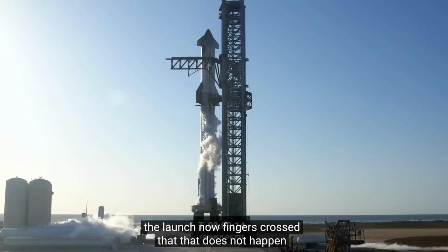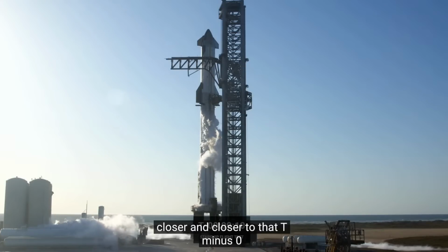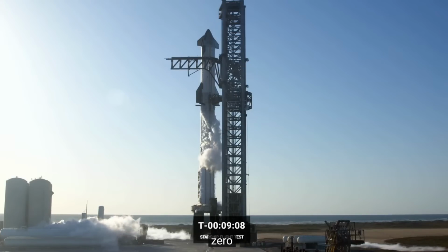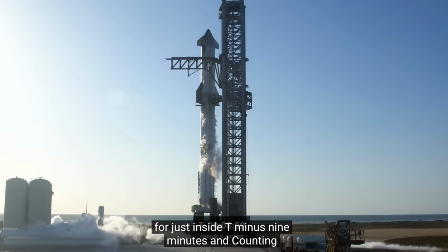Now, I'll throw it back to the folks at Hawthorne as we get closer and closer to that T-0. To all of the boaters and fishers, however, today, SpaceX is closely coordinating with the United States Coast Guard to establish a safe zone and ensure public safety. And up to T0, SpaceX.